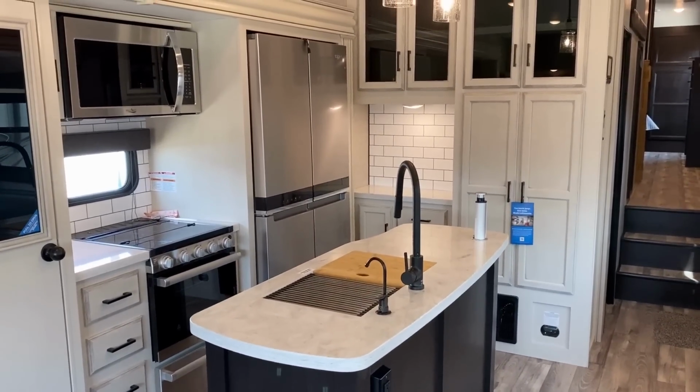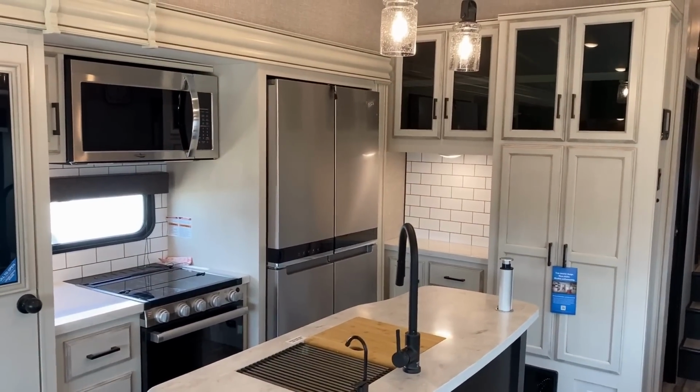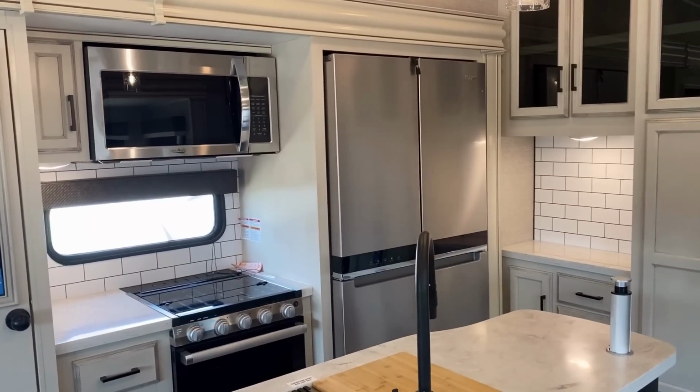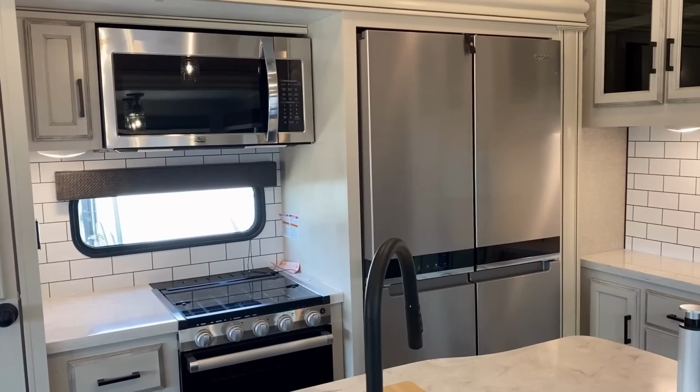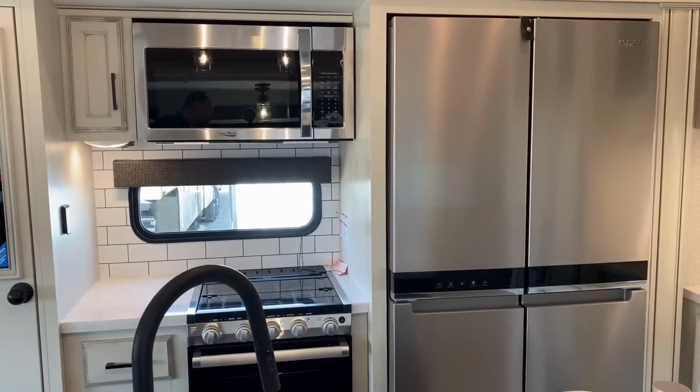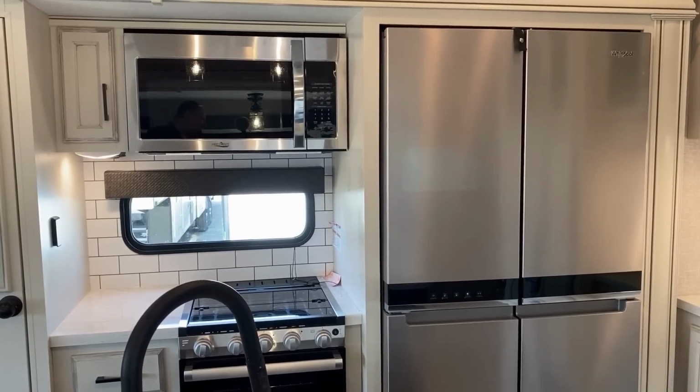Refrigerators. You have two very significant choices between refrigerators over here. Next to that bigger, now convection microwave oven. Did you catch that update right there? That is, I think, another one of those awesome but sneaky high-class updates they've applied to this.